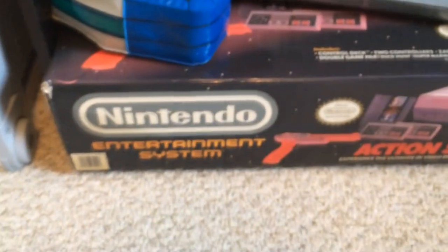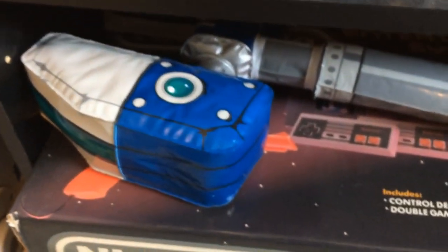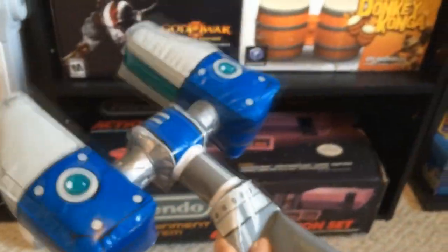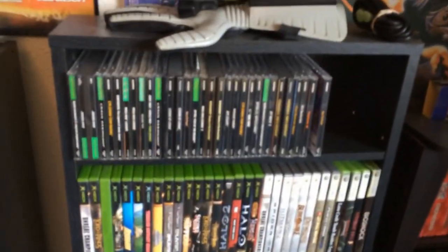Anyway, so we have an NES in the box, which is really exciting and awesome, and then we have a Crack in Time inflatable awesomeness that I think I got at PAX. Anyway. This is it. I had nowhere for this, so this is why it ended up there. I have a power glove, which is awesome and sweaty, full of bacteria. And then another one of my game shelves.